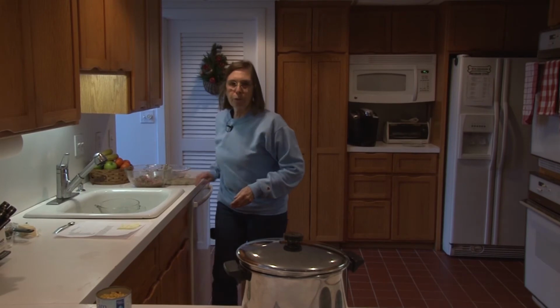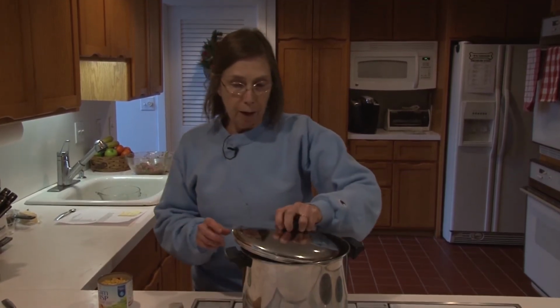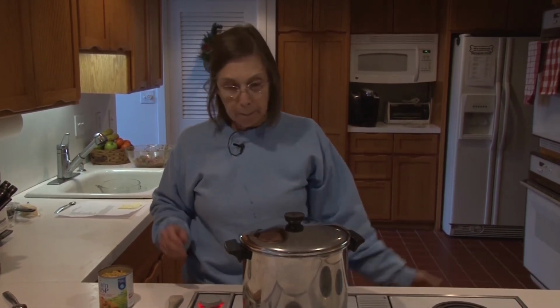What do you serve with soup when you have soup for supper? We've got our meat in here, we've got our vegetables. We can always get out some bread or rolls or crackers. Nice thing to serve is pie.